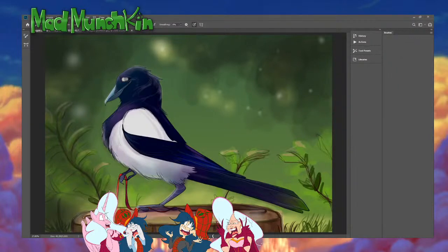Anyway, I'm supposed to be drawing a magpie, not talking about spiders. I want to add some spider web to this picture now. Maybe I should. A little bit here and there. Let's not do that with the spacing at 100%. There we go. Save your work, kids!